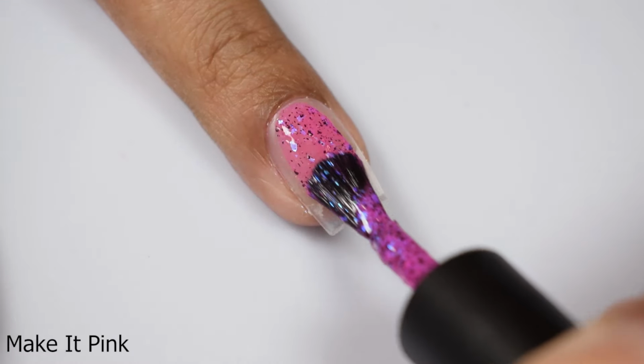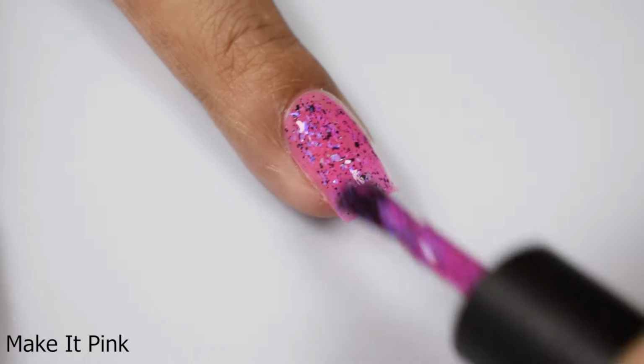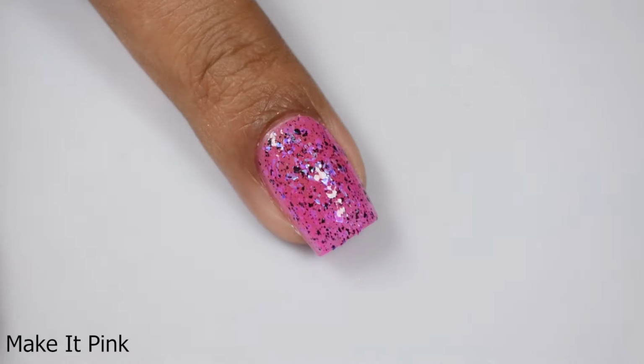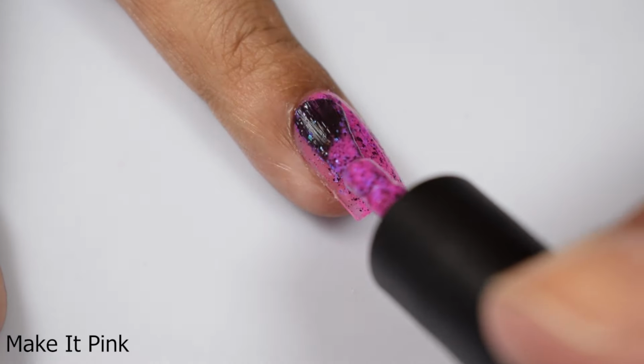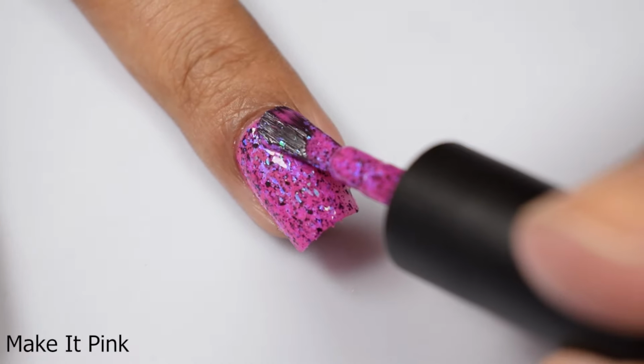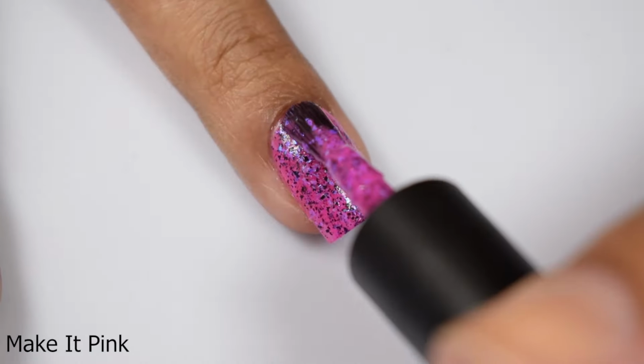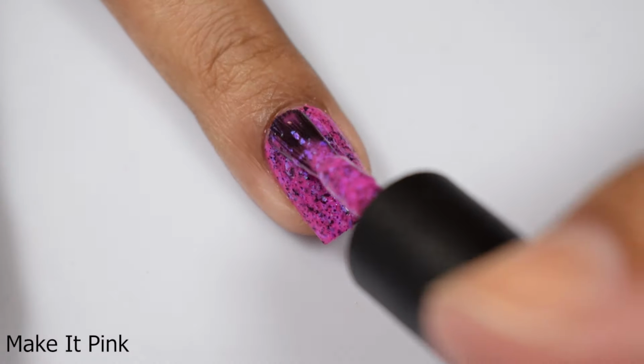This one is stunning. I thought it was really interesting when you see the color in the bottle and then you're applying it onto your nails. When it's wet, it looks a certain color, but then when it dries down, it looks a slightly different tint to the fuchsia base. I do agree with that official description.